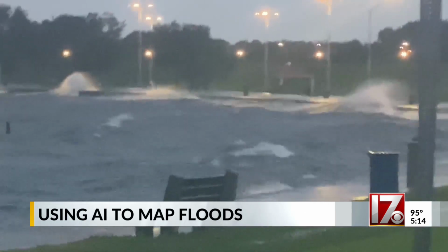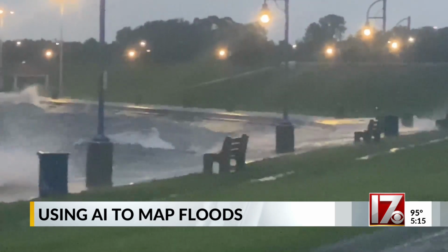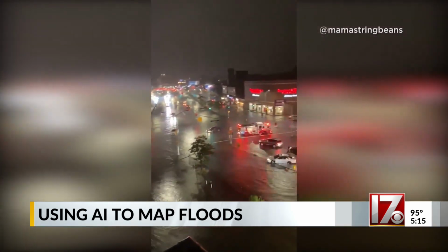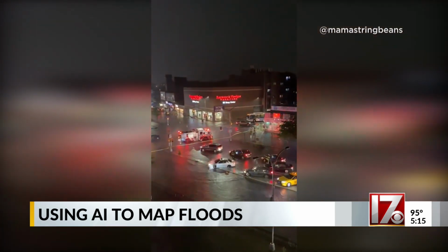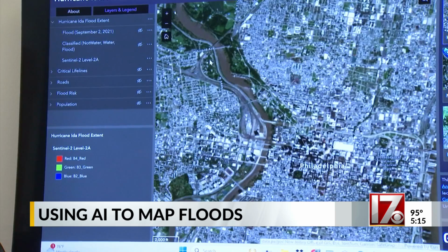By the end of August 2021, Hurricane Ida had devastated the Gulf Coast. But as what was left of the hurricane traveled up the East Coast, significant flooding took over cities in the Northeast, including Rebecca Composto's hometown of Philadelphia. This is the basis of the flood extent.